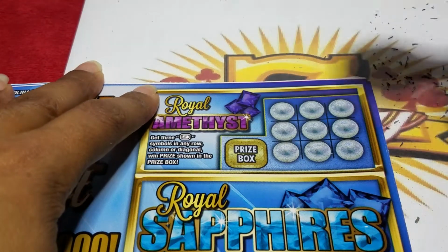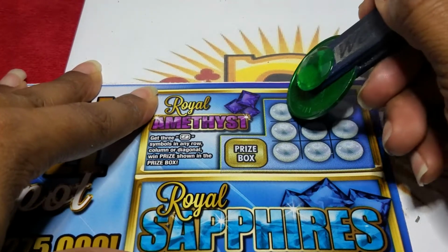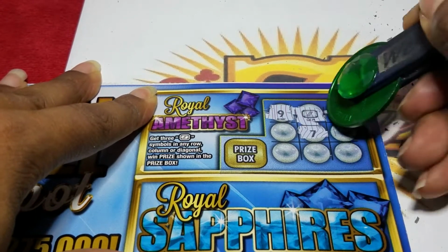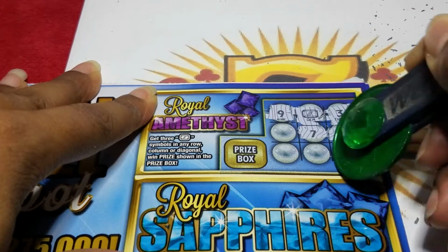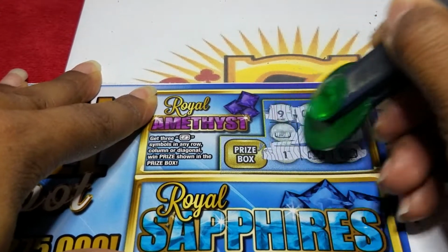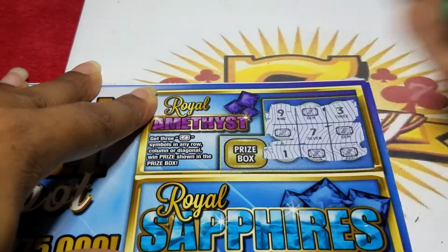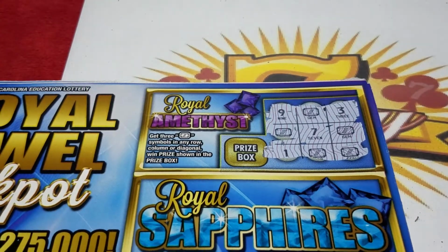So we're gonna come right here. Here we're looking for the amethyst, as we call the gems. Need three in a row. Got a 9, a gem, nope. A 3, and a gem. Got a gem, and a 1. And of course, you know, the other one is sitting over there tucked away in the corner. So, no win on this ticket. We're going to slide this big boy over to the side.